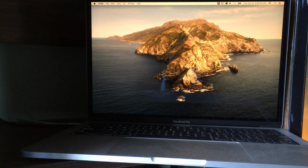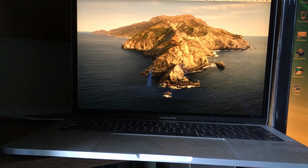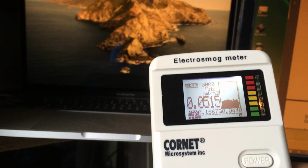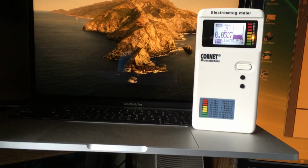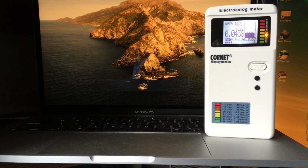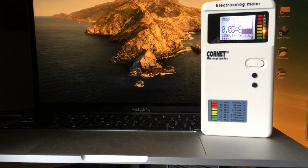Okay, so I have for you today a specimen of computer I don't usually work with, in this case an Apple MacBook Pro. And I have here my trusty Cornell ED88T electrosmog meter. And if I put it near the laptop, you don't notice any drastic increase in RF radiation. From what we can see here, it looks to be around background levels, and these are not terrible.